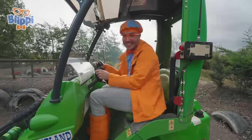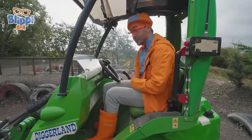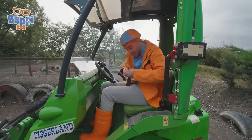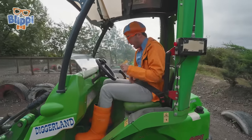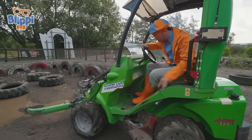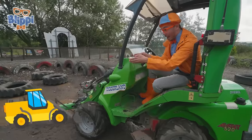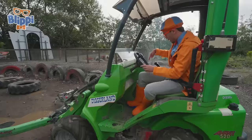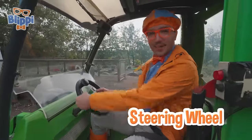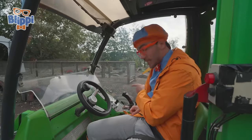Whoa! This is pretty fun. Hey, it's kind of like any other vehicle. Safety first, you need your seatbelt. Okay, we'll buckle up. And, well, we also need to know how to drive it. So first, we have pedals. One pedal goes forward, and the other pedal goes backwards. It has a key, just like a car, so we can turn it on, and a steering wheel, so we can change direction.